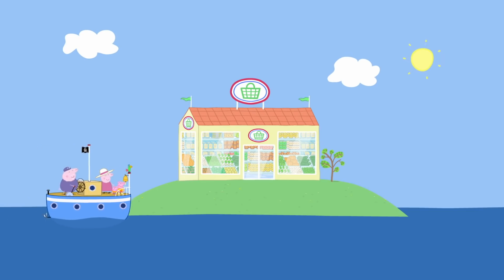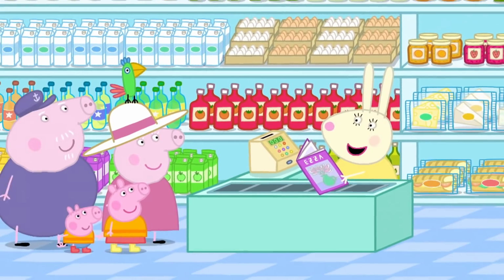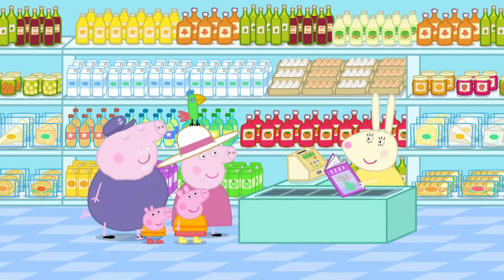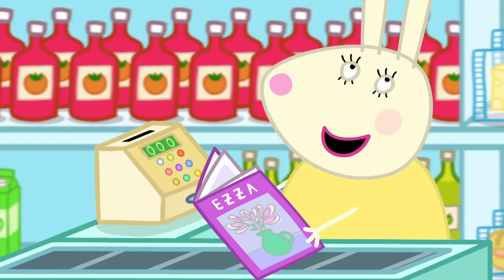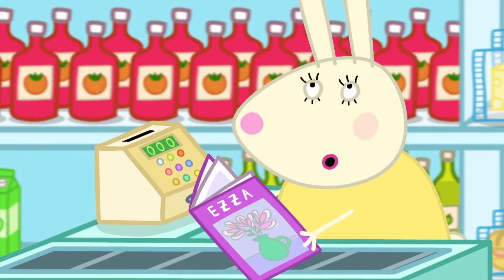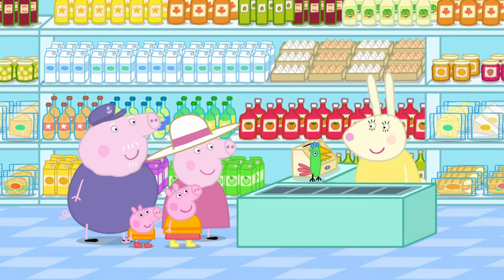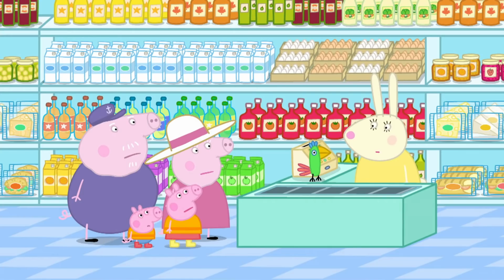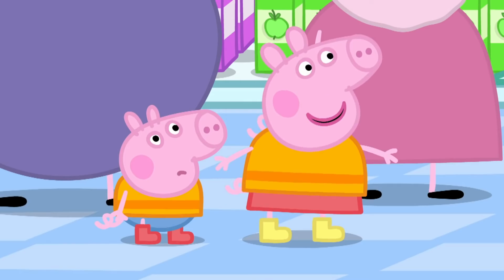Grandpa Pig's boat has arrived at the supermarket. Hello. It's very quiet today. You're my first customers. Maybe it's because of the flood. Silly, isn't it? A little bit of rain and everyone stays at home. What can I get you? Polly has a list. Who's a clever parrot? Oh, dear. Polly has forgotten the list.